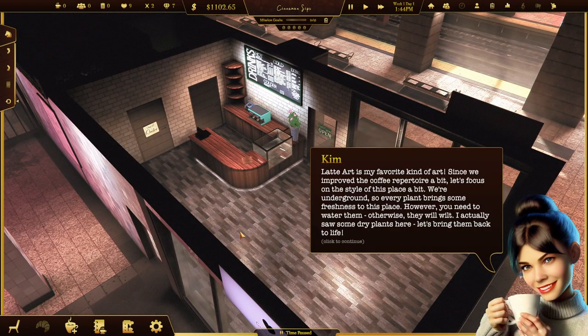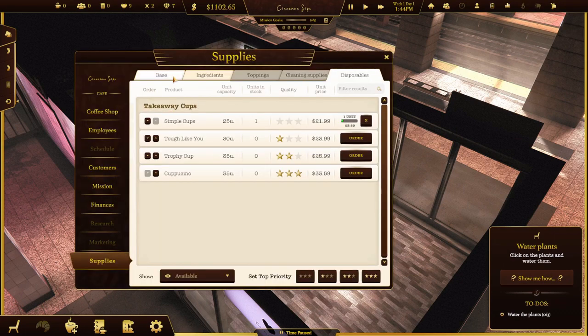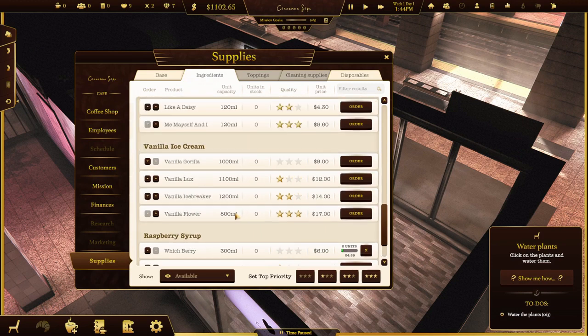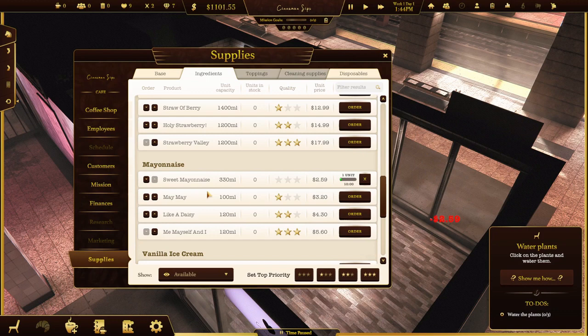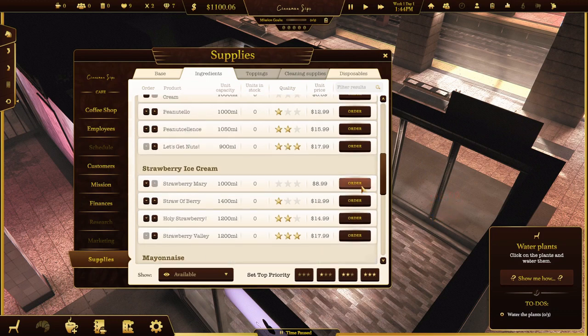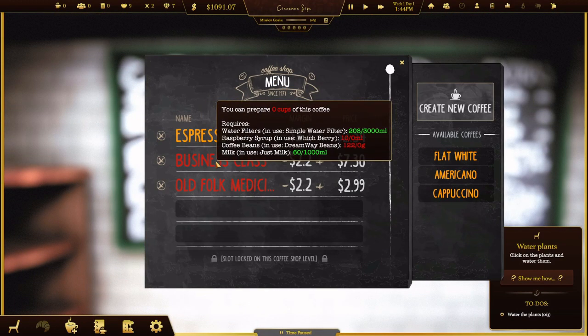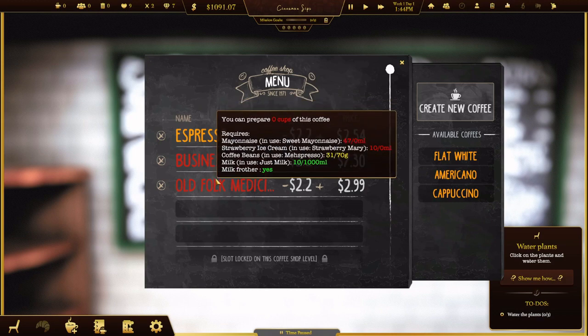Since we improved the coffee repertoire a bit, let's focus on the style of this place a bit. We're underground, so every plant. Okay. First, though, I need some supplies, okay? I need a nice batch of mayonnaise and a batch of strawberry ice cream. What else do I need for these drinks? So syrup and coffee beans I'm going to get.